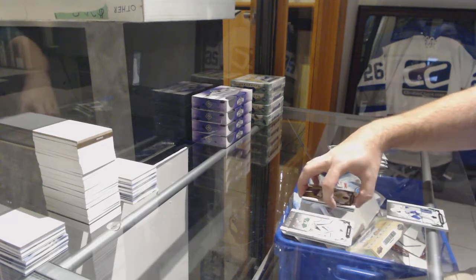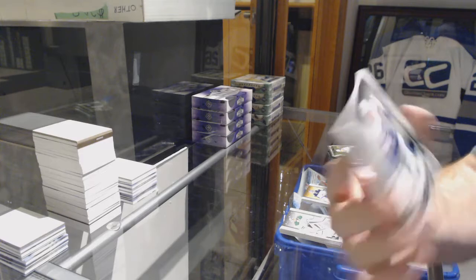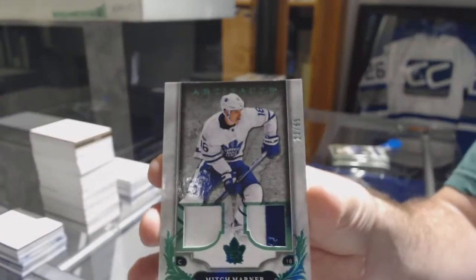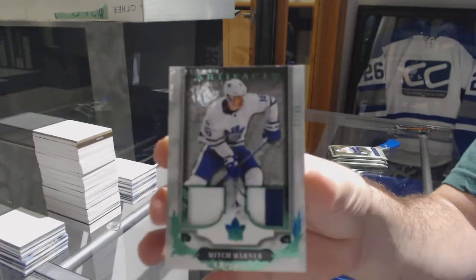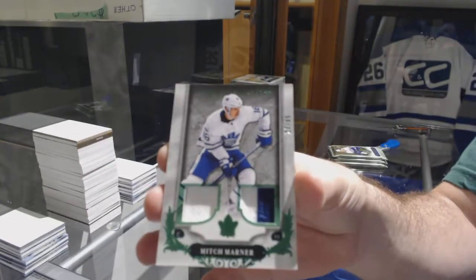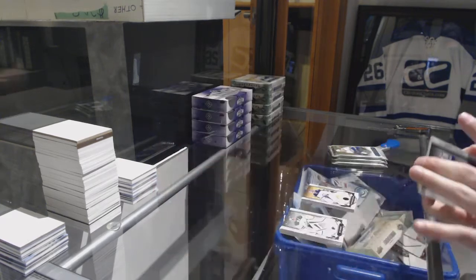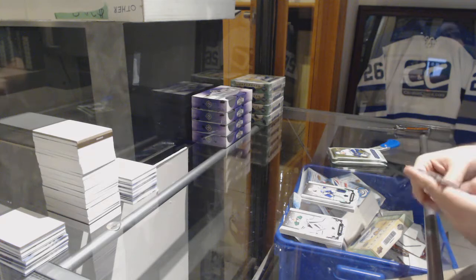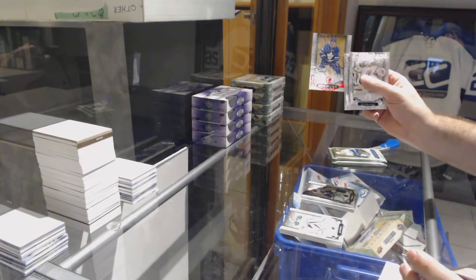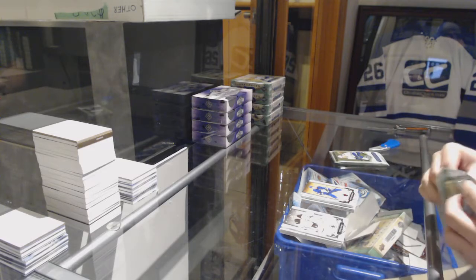Nice. Number 265, jersey patch for the Maple Leafs, Mitch Marner. Mitch Marner, numbered to 65. Jersey patch. It's a nice start for the Maple Leafs there. For the Maple Leafs, Auston Matthews to 349.